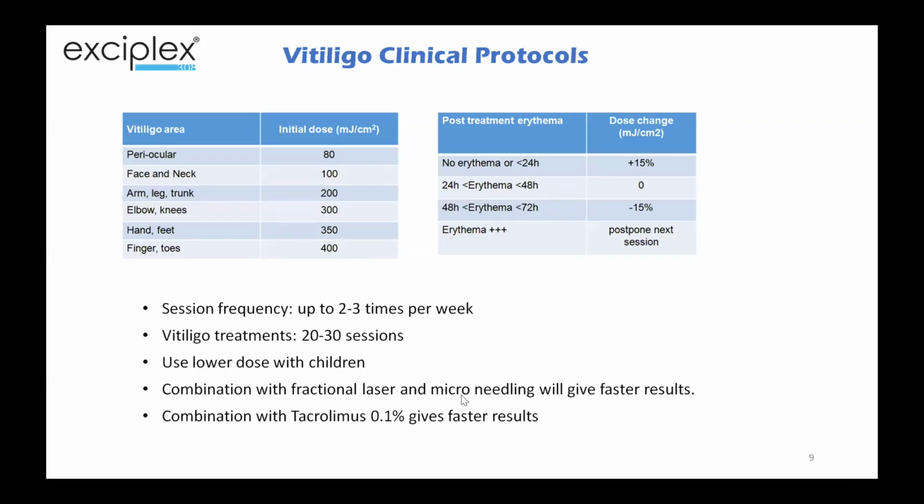We decrease the dose in children because they have sensitive skin. In acral and very resistant cases, we make a combination with fractional laser and microneedling, which gives faster results. Also, we make a combination with tacrolimus 0.1%, which also gives a faster result, especially in acral and resistant cases.